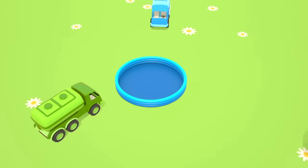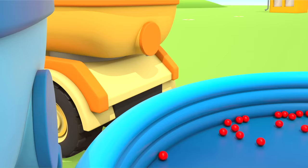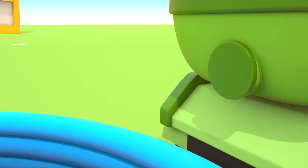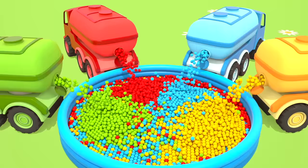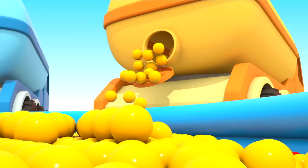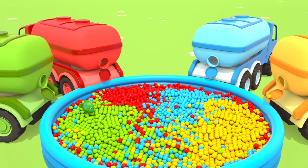It's a ball pit. Now the cars fill it with different colored balls. Many, many balls. And here are fish. Swim, fish. Another. Now the toy fish live here.